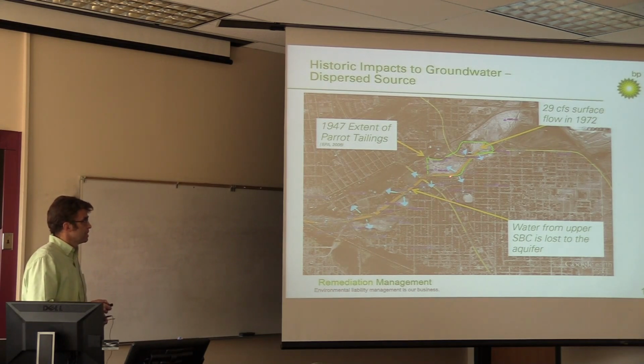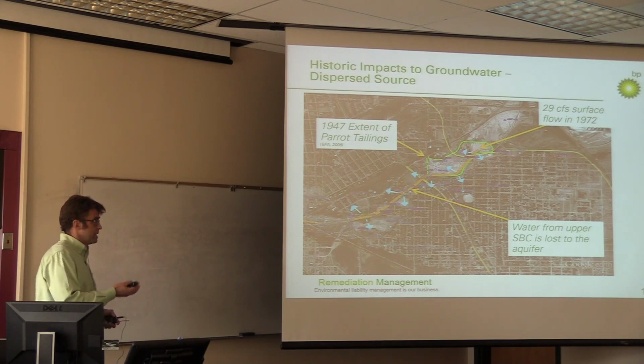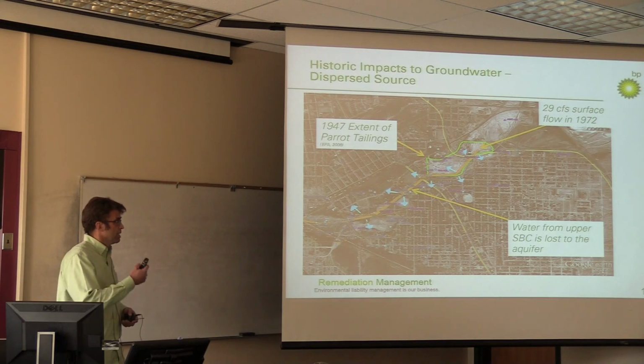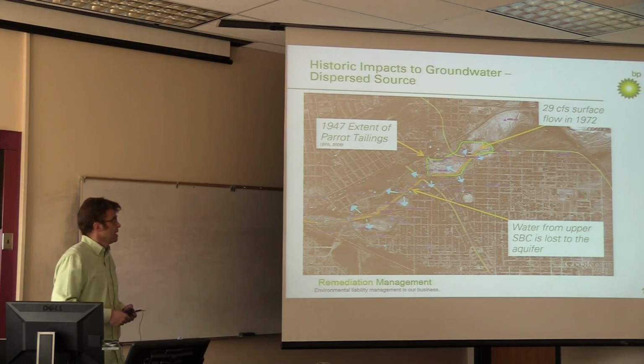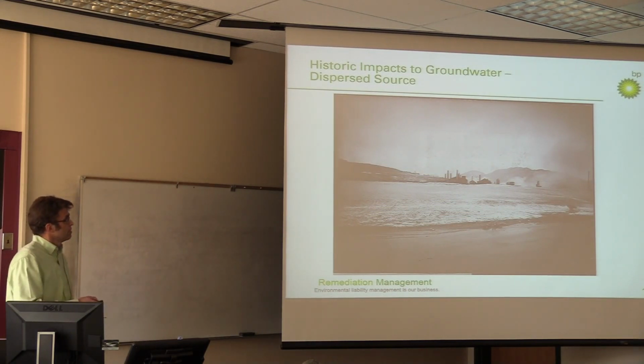So you have these tailings impoundments, you have this large flow of water. All of that water is percolating down to groundwater. And this isn't pristine water either. It's pH 2 to 3, laden with copper and cadmium and zinc. So as that water flows down, a portion of that is flowing out into the aquifer. So this is kind of what it looked like in the day. You've got Parrot smelter in the background, I believe, with tailings in the foreground and Silverbow Creek here.